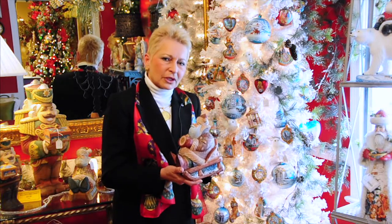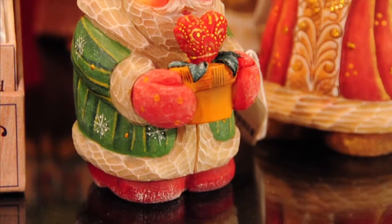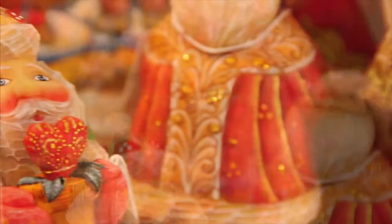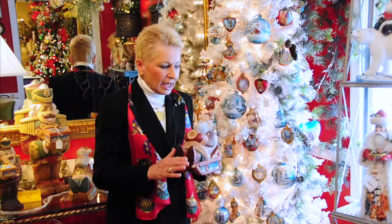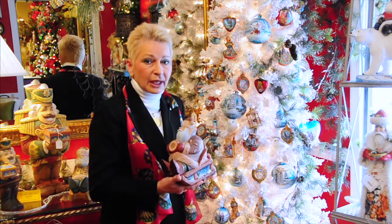Now, another part of their collection is the DeBrekht collection, which is actually made from a fiber of the wood in the carvings. The original mold is carved, but from then on it's poured into that, but they're still all hand painted pieces, and they are numbered as well.